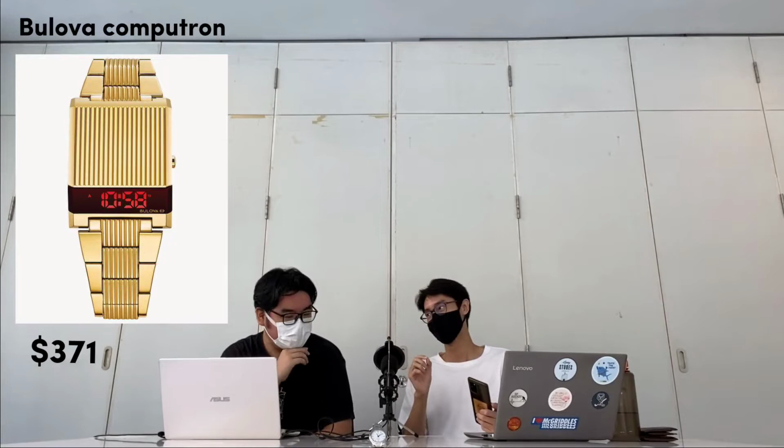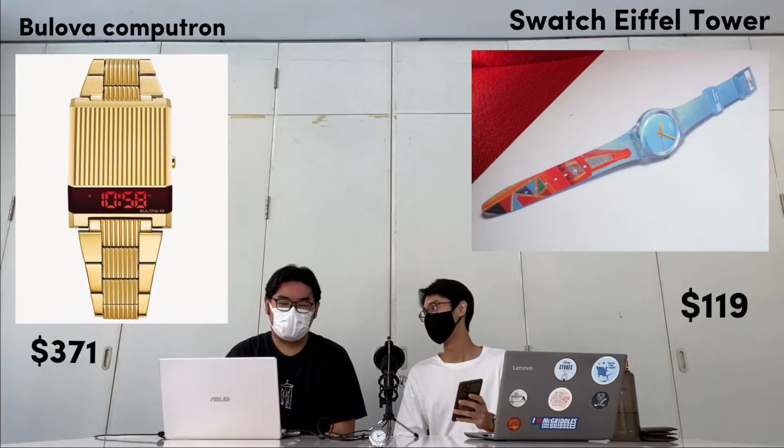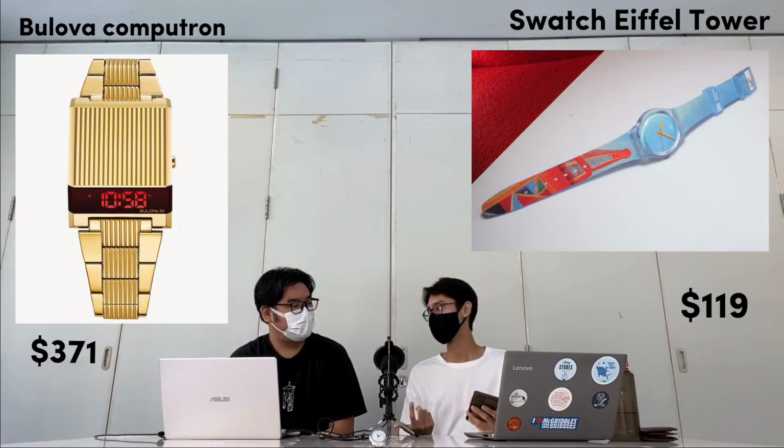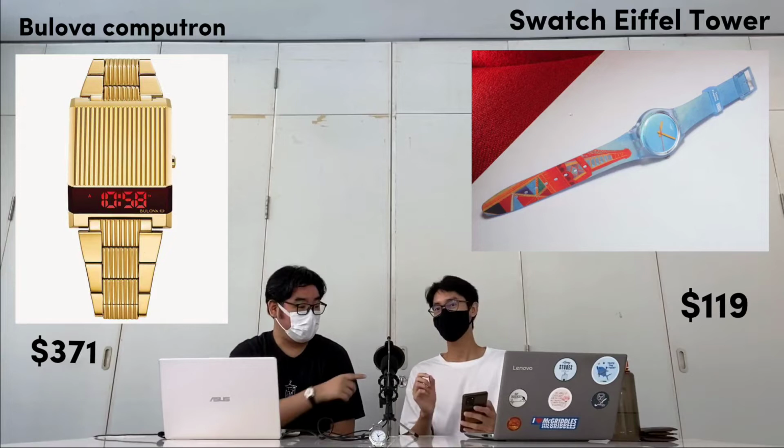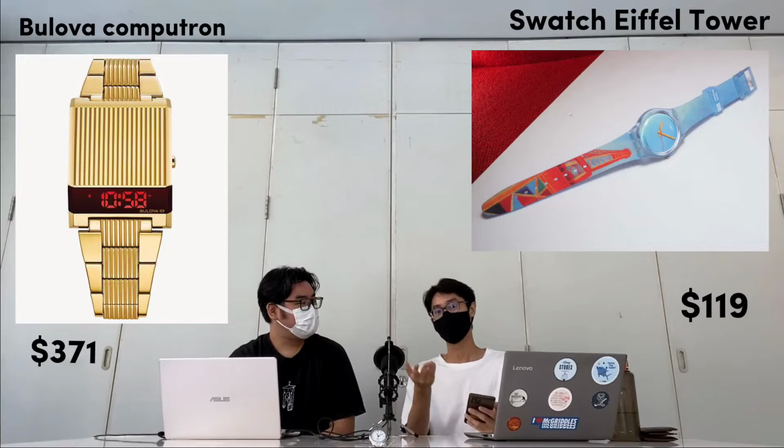Wow, this is disgusting. I love it. How can you say mine is gross, man? Okay, it costs $119. 3 times cheaper than yours. And I can get my battery replaced at Swatch perpetually. Okay. And one thing, I'll wear it to a beach or when I go to a podcast. I'll wear this to a nightclub.